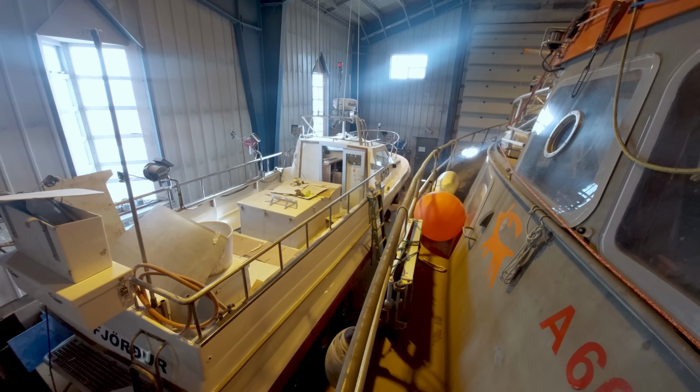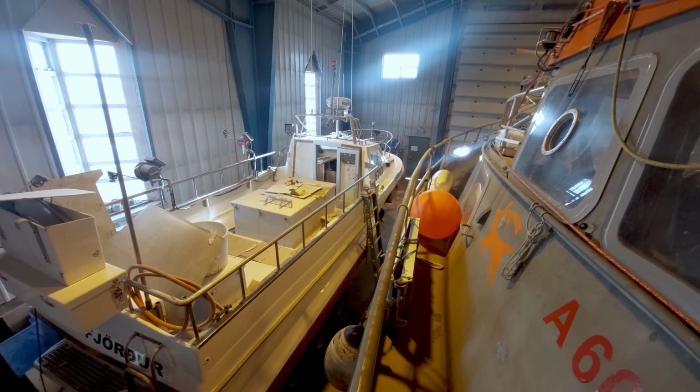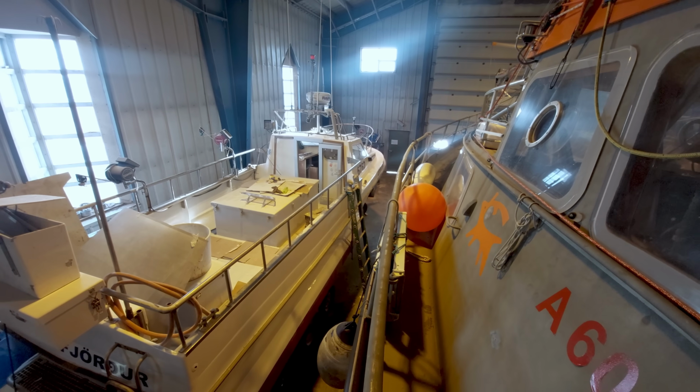The good thing about this boatyard as well is that it's fishing boat oriented, and the fishing boats, each moment that they are not out on the sea, they are basically losing money, so they need to get finished with the fishing boats fast, and they are quite used to working pretty quickly here, and they don't charge us anything for Arctica being inside the hall.